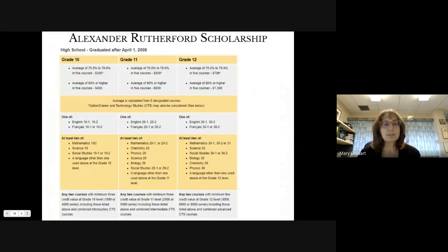The Rutherford Scholarship is our most popular. It's based on averages 75 and above. For grade 10, 11, and 12, you would apply once, usually at the end of grade 12, and you would apply after you've been accepted into post-secondary, or if you are apprenticing for a trade, you can also qualify for a Rutherford Scholarship.